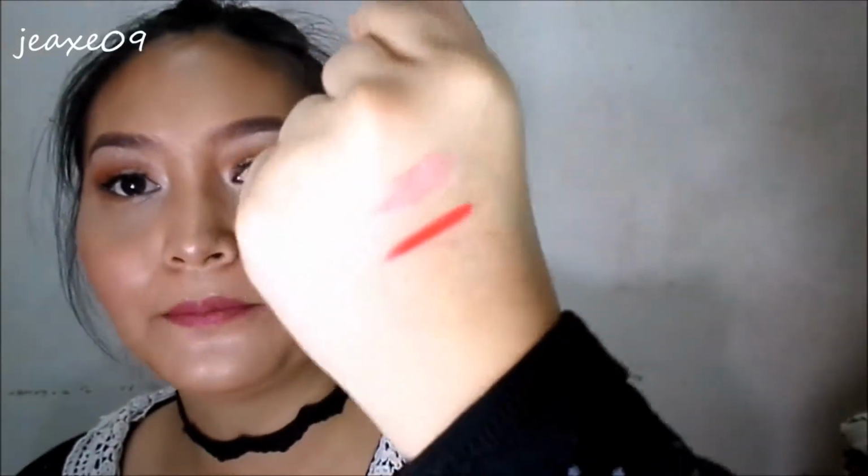As you can see, ganda, diba? Sayang, ang mahal kaya nito. This one is a really good one as well. Yung applicator lang niya, medyo hindi ko siya bet. But yung dip tint, yung laman, amazing. I love it. This one is in 01 and this is in 08.